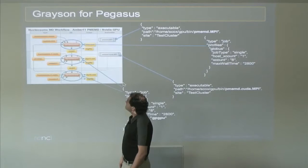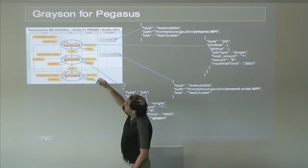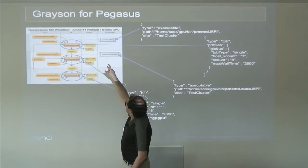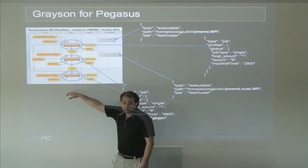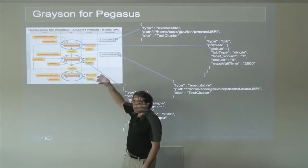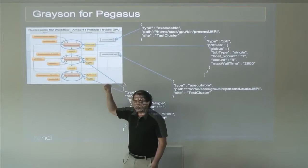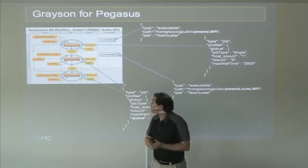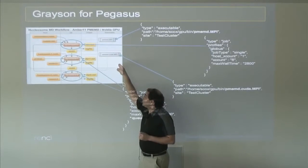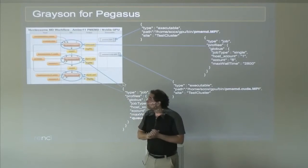Right. So the swim lanes, there are four swim lanes, and they're labeled input, job, output, and executable. So all the orange stuff over here is an input file. Okay. The yellow things are outputs of jobs, and the red things are jobs. So a job is an executable with a certain set of parameters doing something in particular. The executables over here are references to the idea of PMMD itself, the executable, the thing that's going to run.